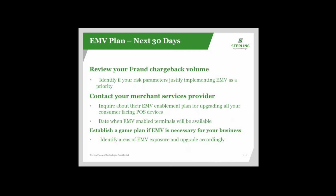Okay, so let's talk about the EMV plan, the next 30 days. For some of you, it's not going to be a big deal because once again, it doesn't apply. You're B2B, you don't see a credit card. So you all can breathe easy. But everybody else, let's review. The first thing you want to review is your chargeback volume, specifically related to fraud. This is how you're going to assess your exposure. If you are prone to chargebacks due to fraud, stolen credit card information, then EMV is going to play a role in helping you reduce chargebacks, and this is going to be important to your company.